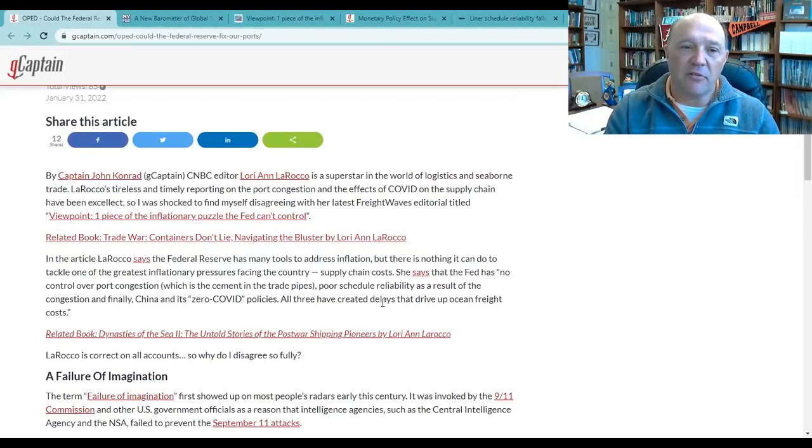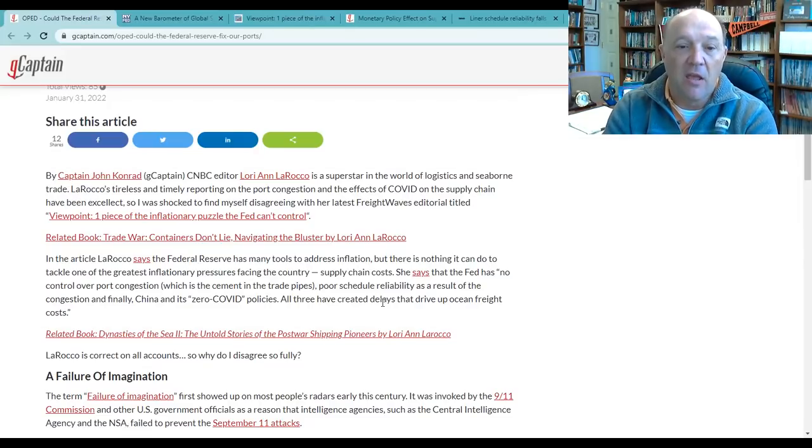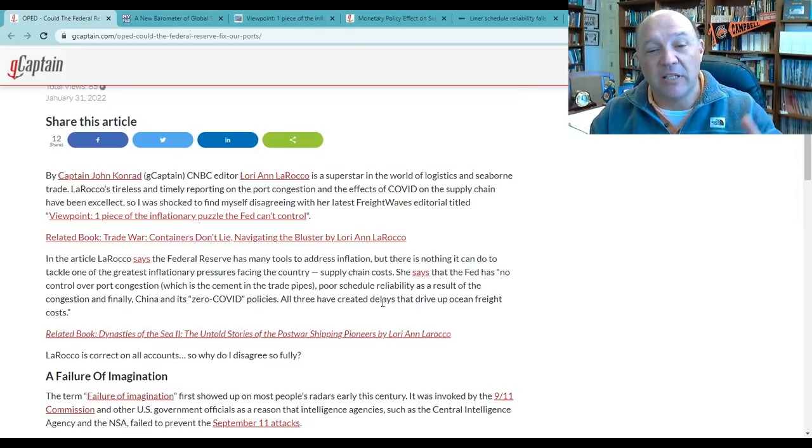In the article, LaRocco says the Federal Reserve has many tools to address inflation, but there is nothing it can do to tackle one of the greatest inflationary pressures facing the country, supply chain costs. She says that the Fed has, quote, no control over port congestion, which is the cement in the trade pipes, poor schedule reliability as a result of the congestion, and finally China and its zero COVID policies. All three have created delays that drive up ocean freight cost. LaRocco, this is John, is correct on all accounts. So why do I disagree so fully?